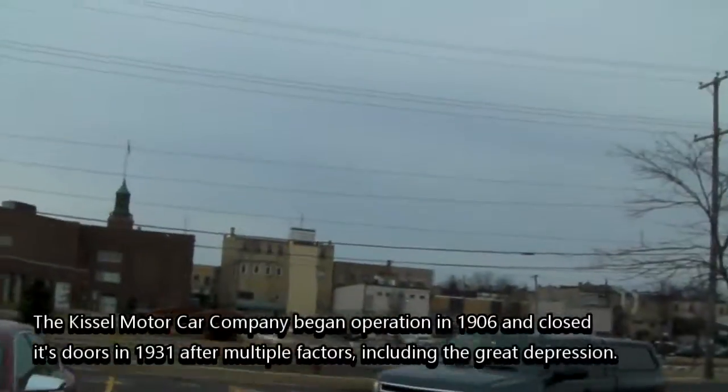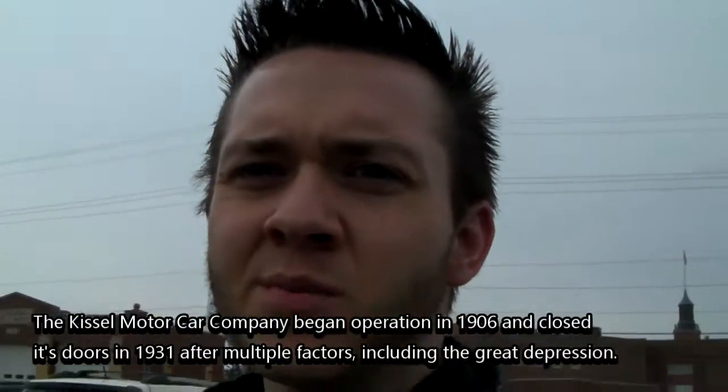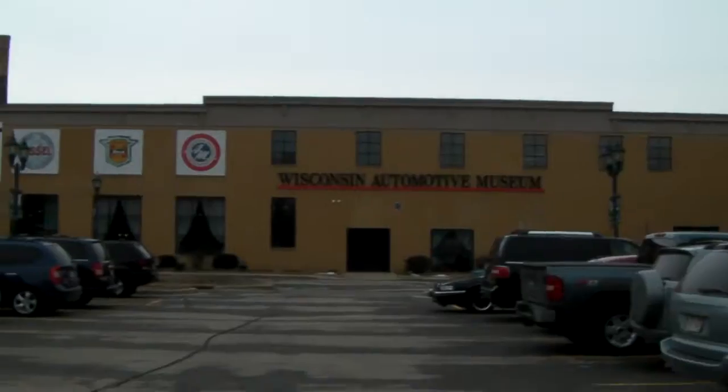We're gonna go look at the Wisconsin Automotive Museum here in Hartford, Wisconsin. A lot of you might not know, back in the 1930s and 40s, Hartford was home to the Kissel Car Company. Yeah, right up there on Main Street, up by the mine shaft. So we're gonna go look at some of those cars now, so let's go out on a walk, or in on a walk, or whatever you wanna call it, since we're going inside and not walking outside, really.